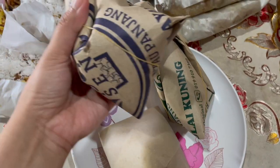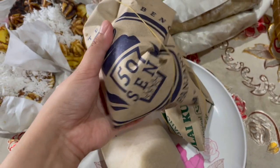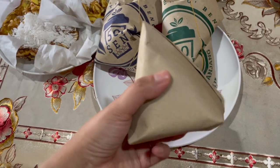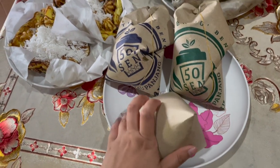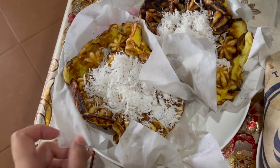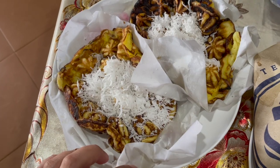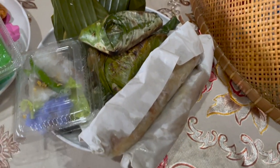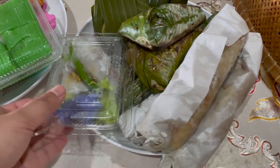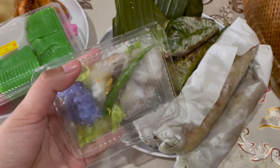Nasi ayam cobek is their specialty, as well as the nasi gulai kuning. I also got nasi lemak for myself. This is what we call apam bakok. These are just the roti canai that I got. This is khnom pak mok. It's from Thailand.